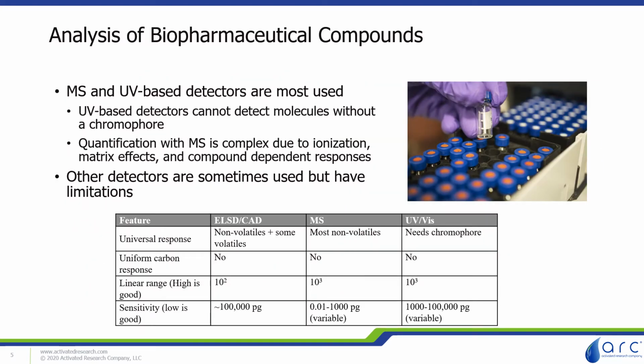Current biopharmaceutical analytical laboratories primarily employ HPLC, with the most common detectors being UV-based detectors such as the UV-Vis and the diode array detector, and the mass spec for quantification and process analysis. Although they're robust and well-developed detectors, they do have drawbacks. Notably, UV-based detectors do not detect molecules that don't contain a chromophore, so non-chromophoric molecules would be invisible to that detector. And quantification with mass spec can be difficult due to a variety of effects, including ionization, matrix effects, and compound-dependent responses.